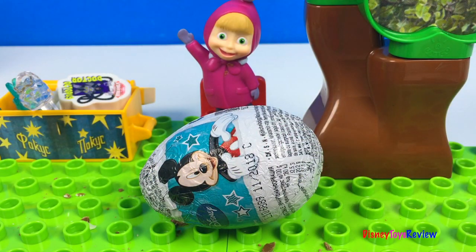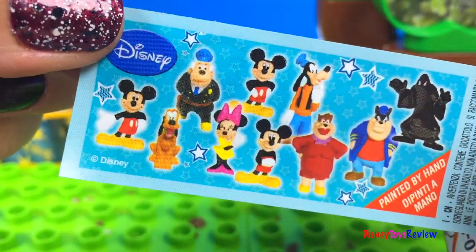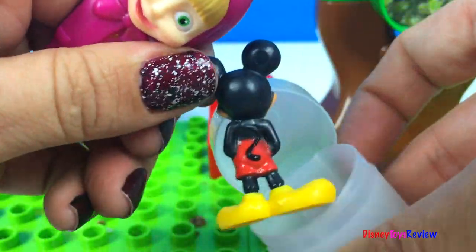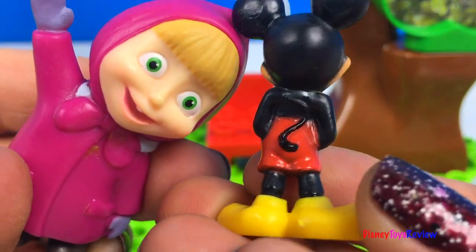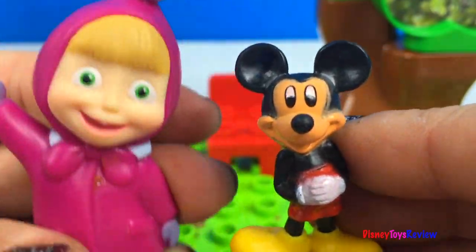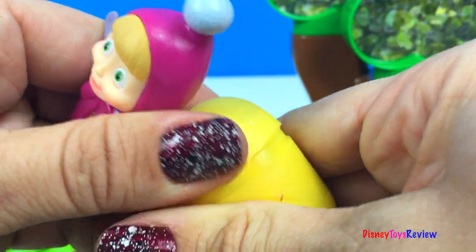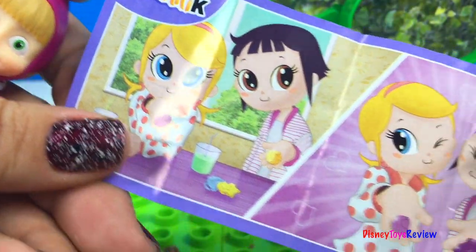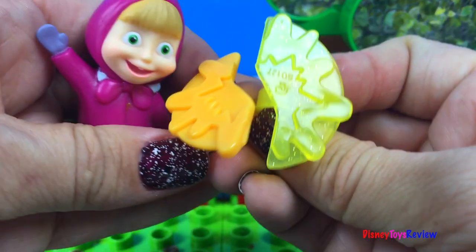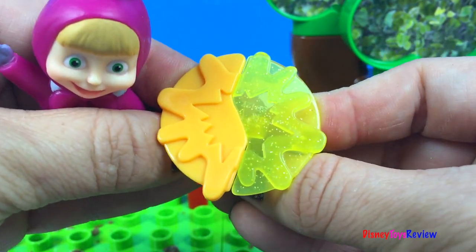Our next egg is with Mickey Mouse. I wonder who we got. Ooh, we have a clue. Who do you think it is? It's Mickey Mouse. It's a Yumi Deek. It's two rings. You can give one to your friend. You can have secret matching rings. How fun!